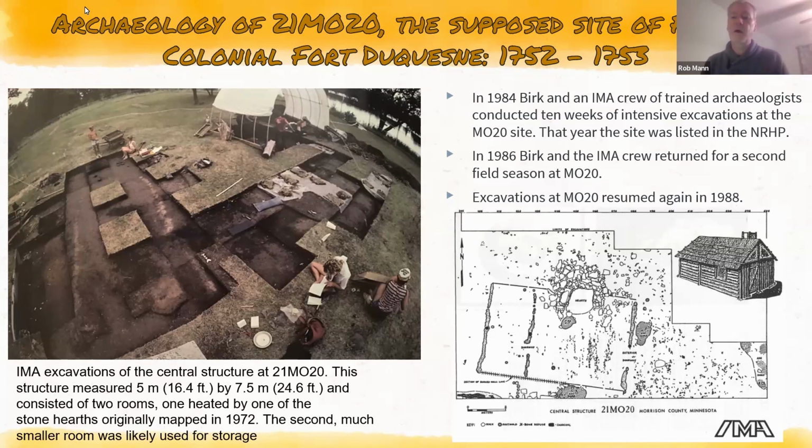So field schools. So this was all done with professional trained archaeologists to take very meticulous care of this very pristine site. That year, 1984, when they conducted these investigations, was the same year that the site was in fact listed on the National Register of Historic Places. And as I said, you can still see the plaque there at the property if you go and visit it today. 2 years later, they returned again in 1986 for a second round of more extensive excavations.